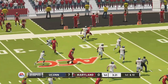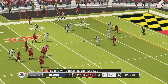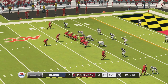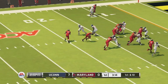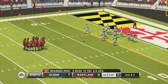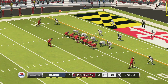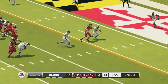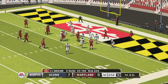He's at the 30, to the 20. And they push him out at the 16. Ball inside the 10-yard line. Second down. Here we go. He's under some heat. And down he goes at the 2-yard line. He did a good job of recognizing that he was the best option for picking up the first.